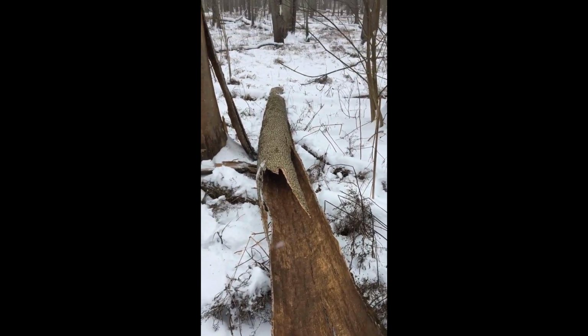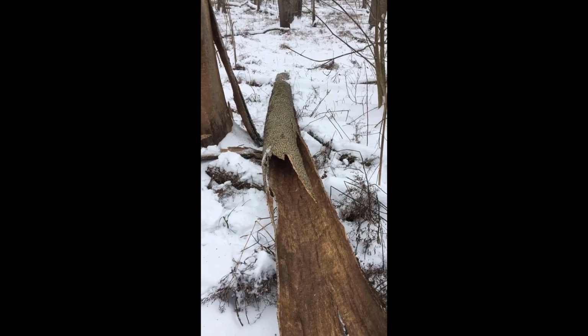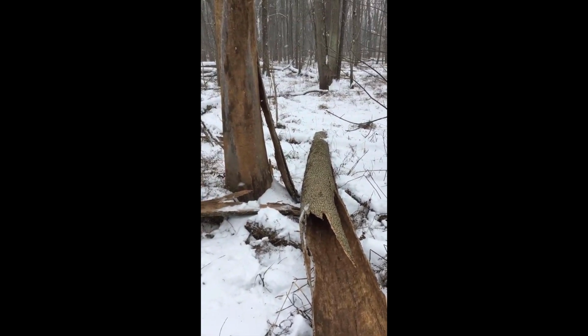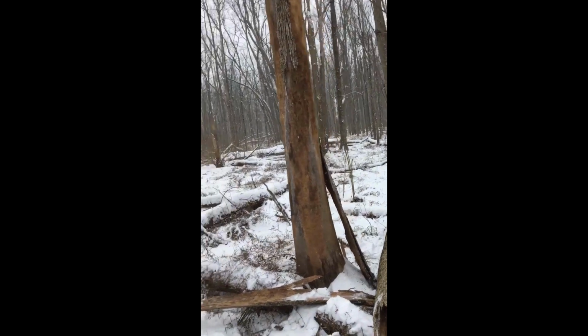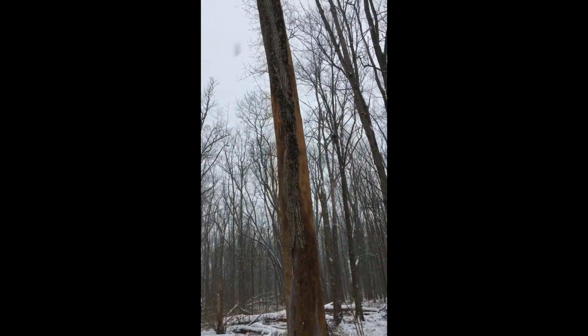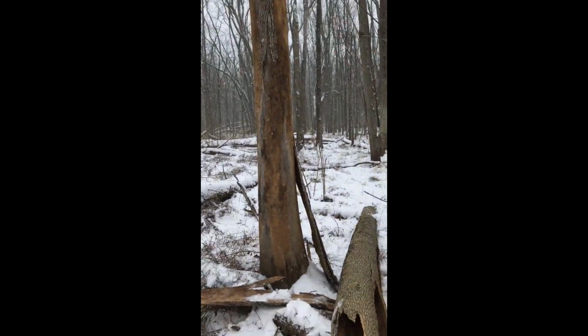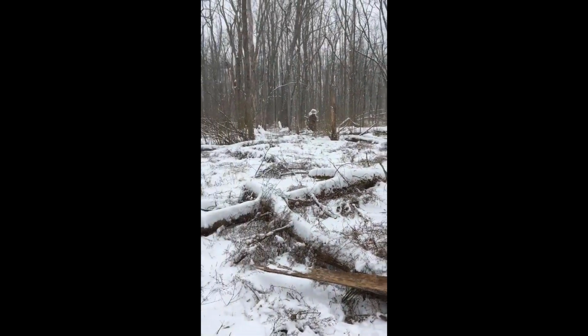So here we got the bark. It's probably 18 feet of bark here. So we're going to haul that over, add it to what we got, and show you what it looks like. But you can see this tree is pretty well stripped, quite a ways up. And it's dead anyways. Probably if we come back in the spring, if we get a high wind, this tree's down like everything else around it here.